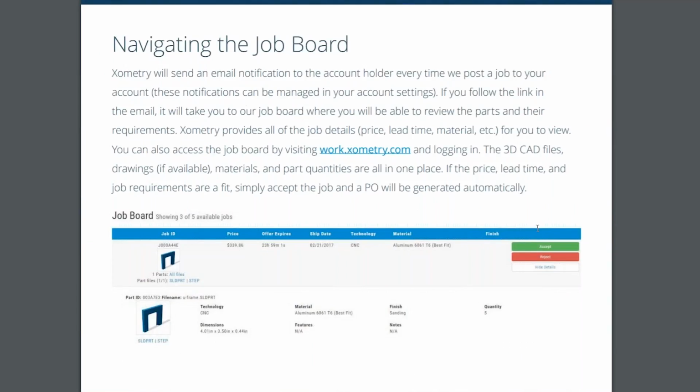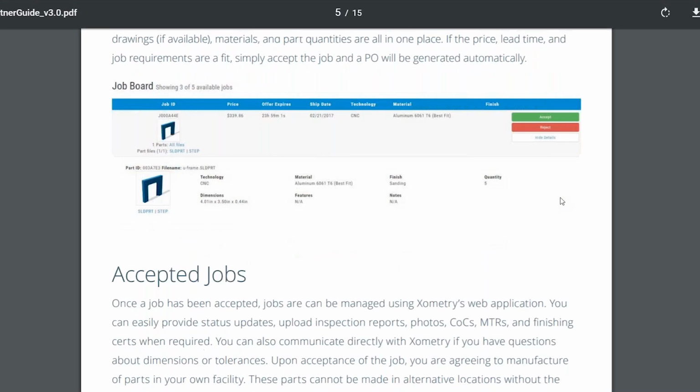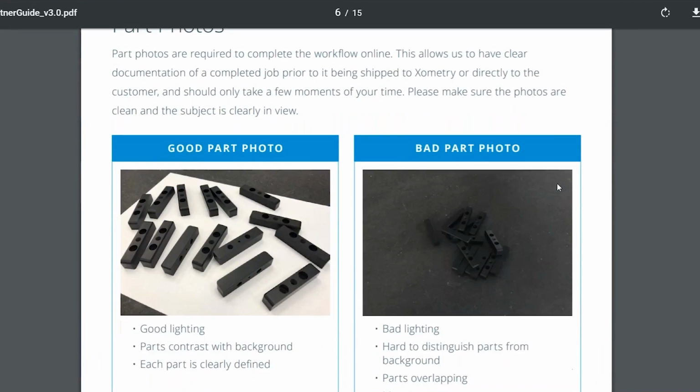Navigating the job board, really no changes here. But anybody that has any questions on the job board, all the information is right here. Obviously, price, lead time, material, quantities, job requirements, everything can be found on the job board, and once you accept the job, we generate the PO automatically. It's a really nice system. It's very streamlined. If anybody has any questions on that, we'll be fielding questions at the end, but I think that's pretty self-explanatory.